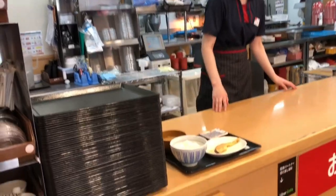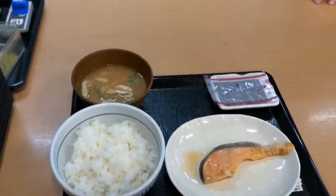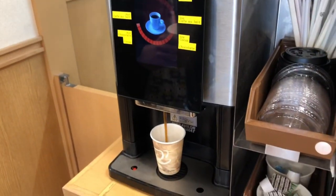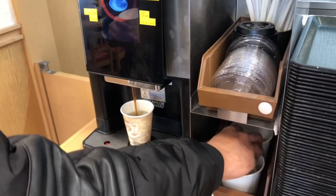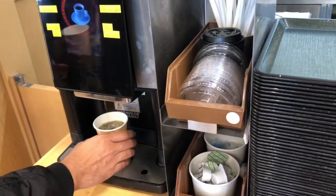That's my breakfast. Okay, okay. That's our set. Oh no, this is our set. Oh, kopi ni. Oh, black aja. Black. Yeah. Sugar is here.